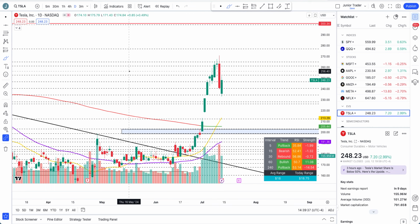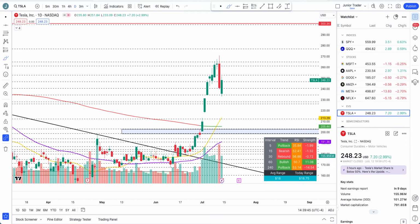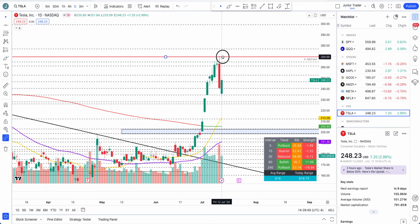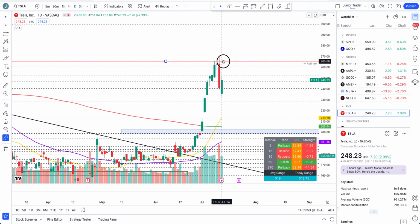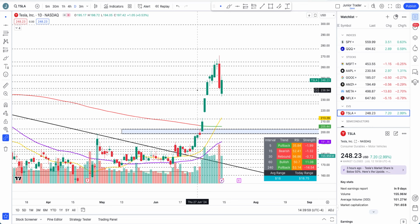All right, so $300 calls, no. 275 likely, but what is the safest calls range to trade, right? I would say the safest range on Tesla would be until this supply zone, that is around $270 or so. Even putting it at the 265 area, I would say. So from 265 is the top line for calls, safely tradable.